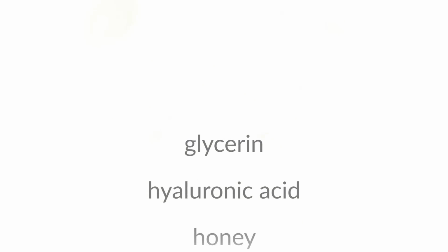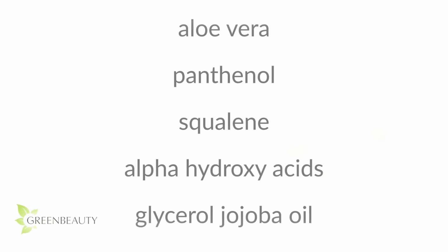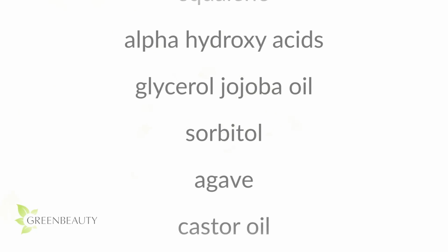Here's a list of some humectants, so the next time you're looking at an ingredient list, it's easier to spot them. Even castor oil has some humectant abilities. So now that we know what humectants are, how they work, and some of the more popular ones, let's take a look at why we need humectants in the first place.